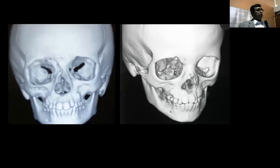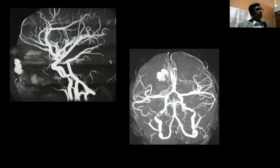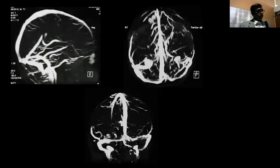And this is the 3D CT, you can see the thickening here in the ethmoid sinus and the ethmoid plate. This is the lamina papyracea being crushed upon, severe orbital fissure, and the bone destruction there. We always do the MRA and MRV to complete the images to see the pathology better. There was no abnormality in that.